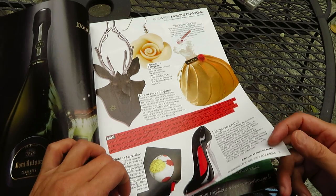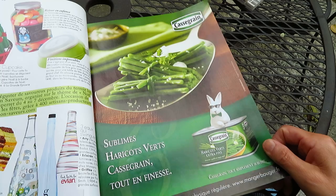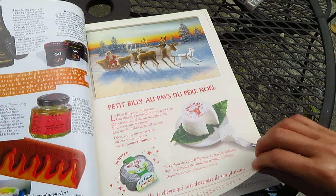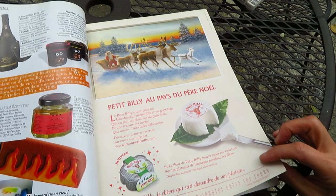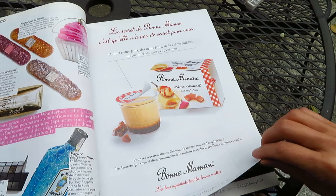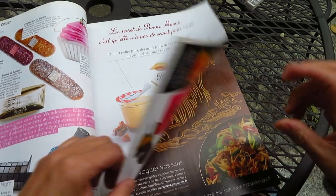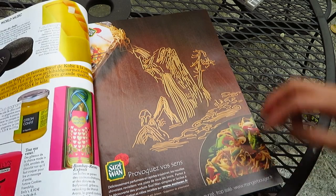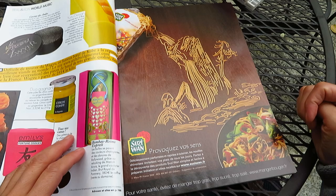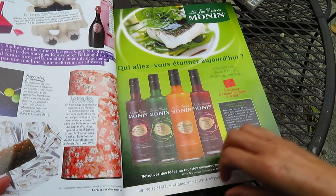These are beautiful books, and a lot of them are in French, and some might be in Italian. I forgot. The majority are in French, these magazines. Oh, Bonne Maman, oh, I love it. And there are a few in English. Look at this, how beautiful. Oh, are we in the right zoom? These are the Nui. Oh, beautiful tea can.